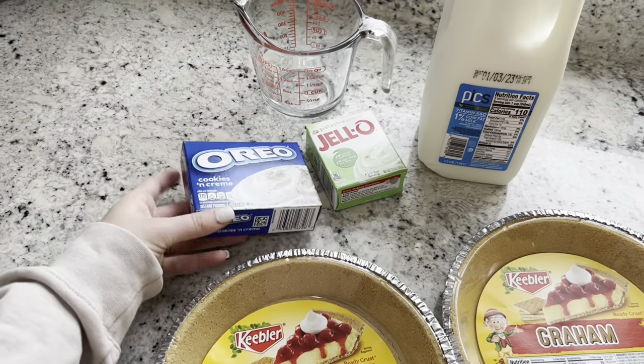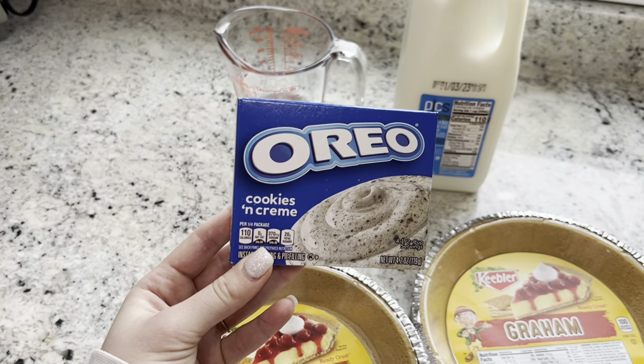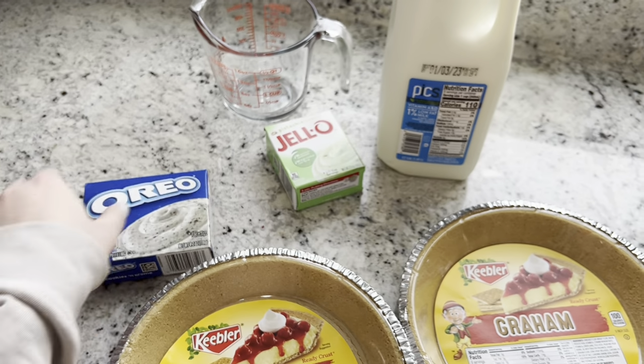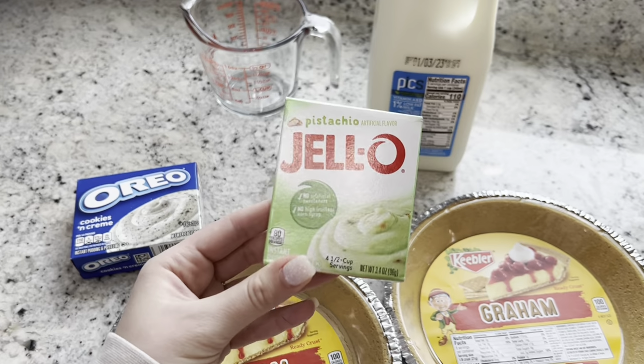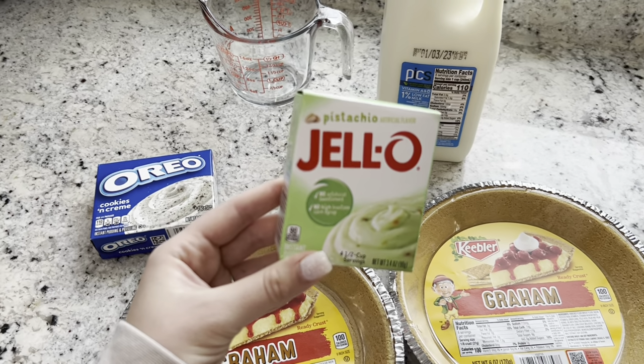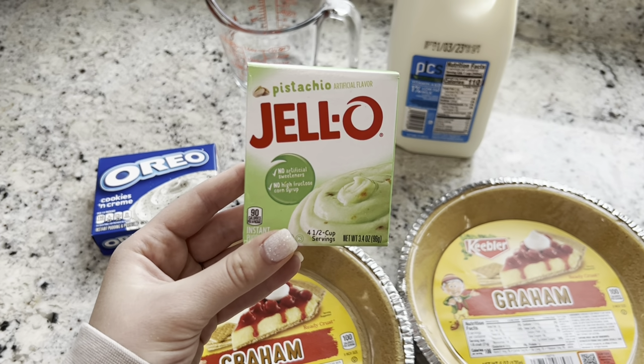And then I'm gonna be making two different pies. The first one being this Oreo cookies and cream. I haven't used this filling before, but it looks amazing and I figured I would try something different. And then this one I have made pistachio many, many times. I have videos on my TikTok if you guys are interested. I've been making this one for years. I got this recipe from my mom, so I am super excited.